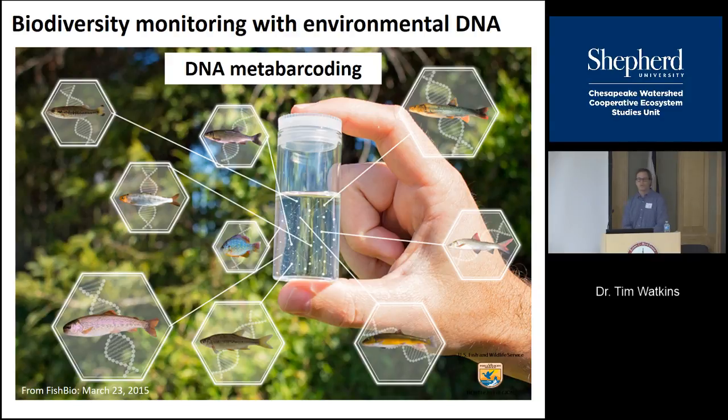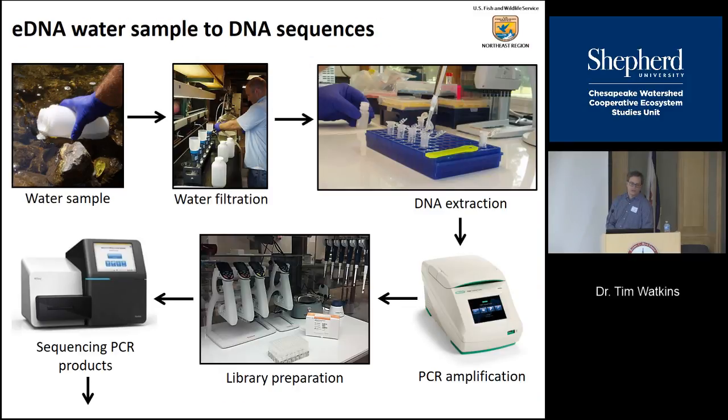Okay, so conceptually it's pretty simple, but there's a lot of moving pieces to it. So obviously the first thing we gotta do is take a water sample. So that's usually about 2 liters of water. That water gets filtered through about a 1.5 micron pore filter. So we're just collecting, again, the particles out of the water. From that, we extract the DNA from whatever we catch on the filter. And then it goes through a process of PCR amplification. And that's where we're targeting those little bits of DNA that are coming from the different fish species we're looking for, and we're amplifying them up. We're making multiple copies of those that we can then sequence. So they go through a library preparation stage, which is literally putting adapters and indexes on them to prepare them for sequencing.